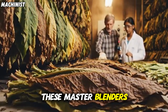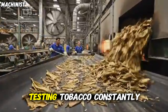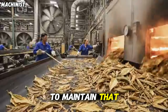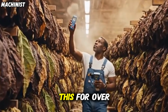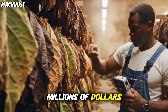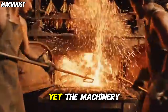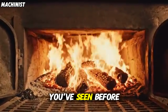These master blenders have one of the most sensitive jobs in the industry. They're tasting and testing tobacco constantly, making microscopic adjustments to maintain that signature flavor profile. Some of these blenders have been doing this for over 30 years, and their palates are insured for millions of dollars. But we haven't even gotten to the really fascinating part yet. The machinery that's about to process this tobacco is unlike anything you've seen before.